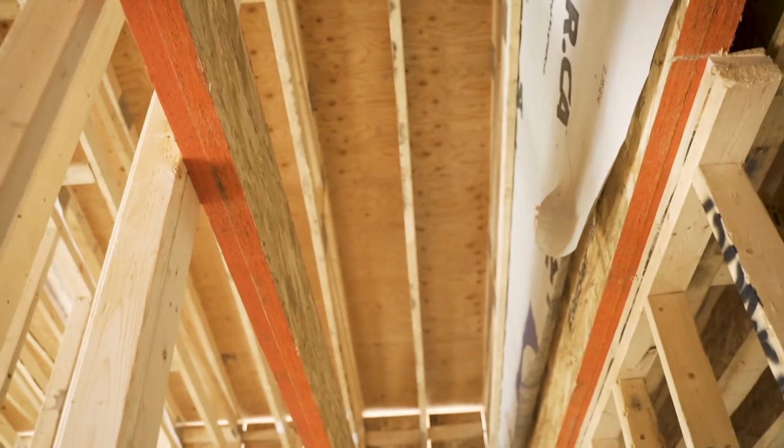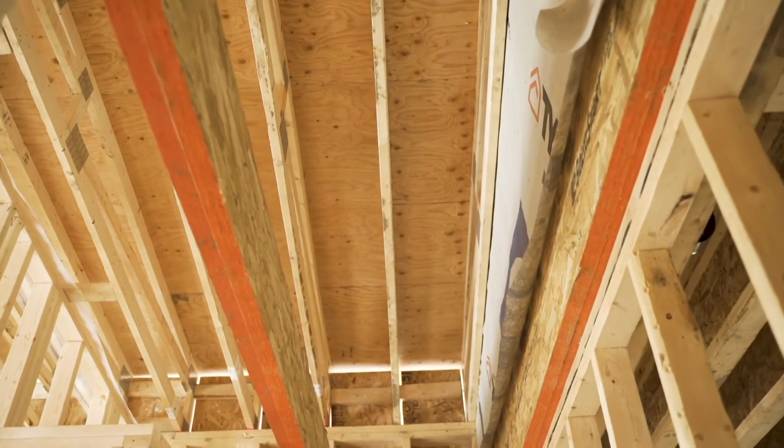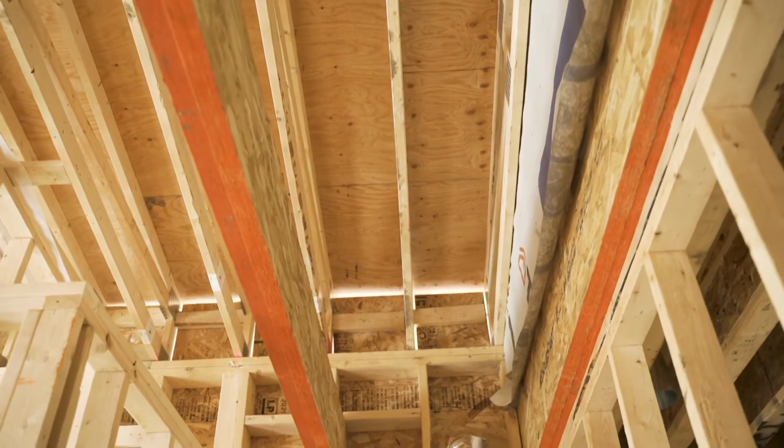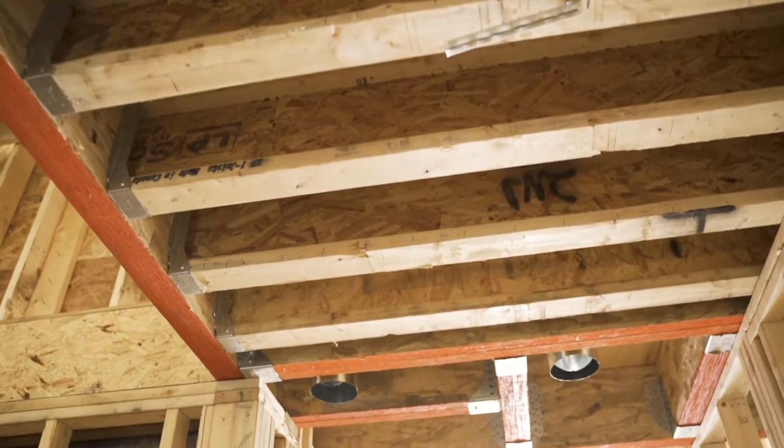Because of the sheer length of this LVL with really nothing on either end to support it laterally, it has a tendency to want to bow. So by creating this box with our LVLs, we're able to support that structure above and not have the LVLs bow on us.